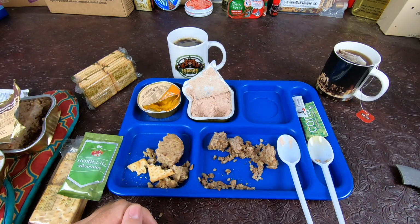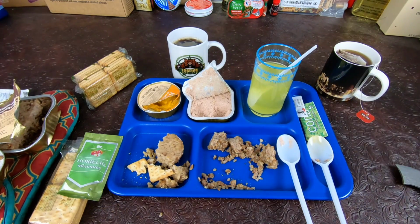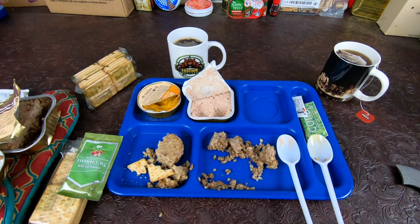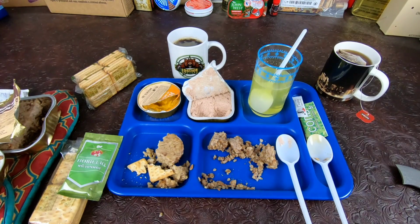Take a sip of this. It's a real mild lemon drink, similar to the older apple or citrus drink. It's just super mild though. It's not tart at all. It's more sweet than tart, to be honest with you. Not too bad though. Not too bad at all.